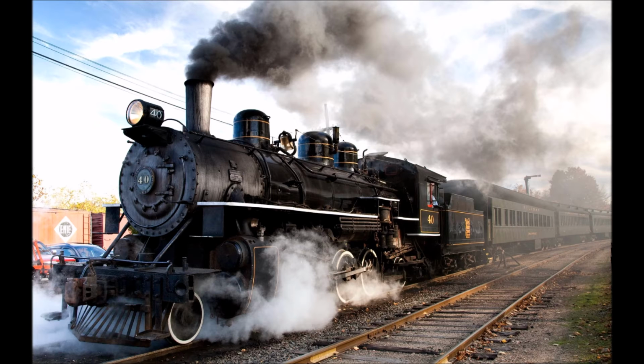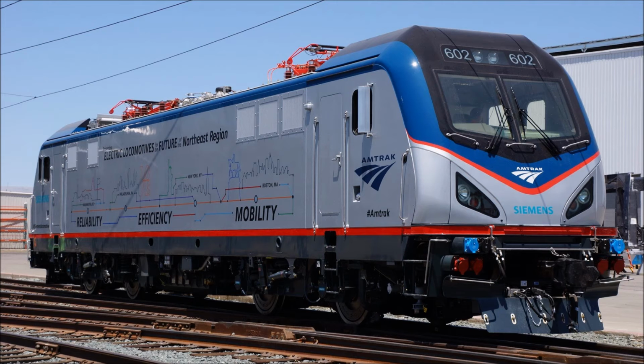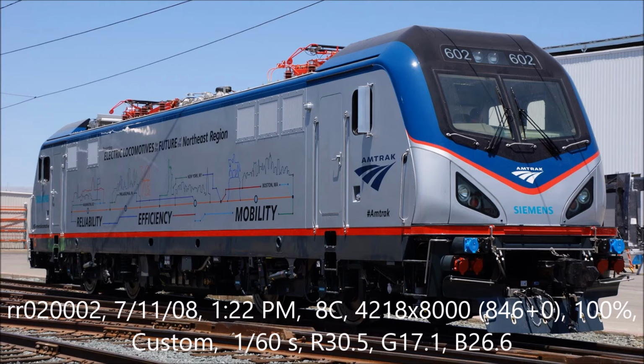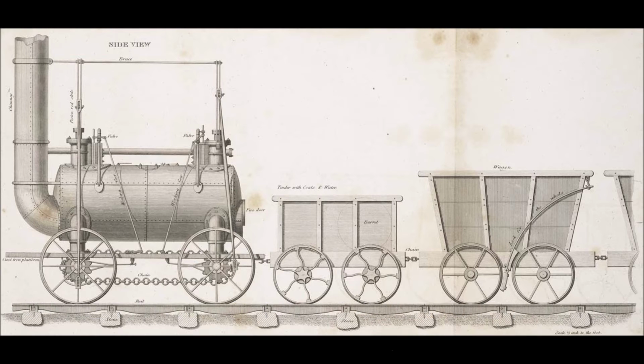Originally, the traction motors and generator were DC machines. Following the development of high-capacity silicon rectifiers in the 1960s, the DC generator was replaced by an alternator using a diode bridge to convert its output to DC.